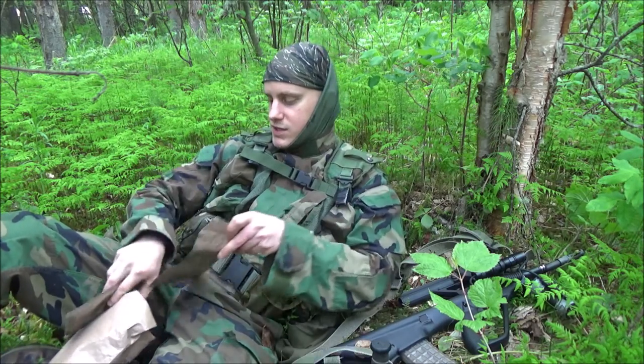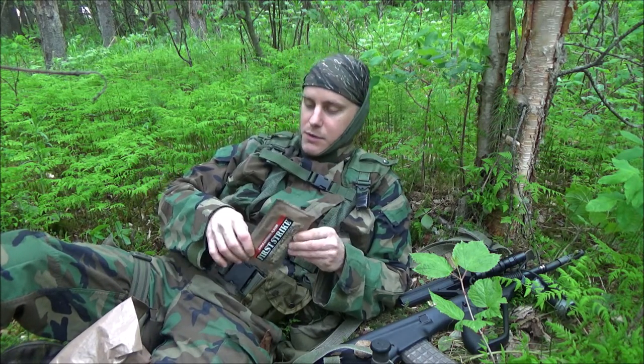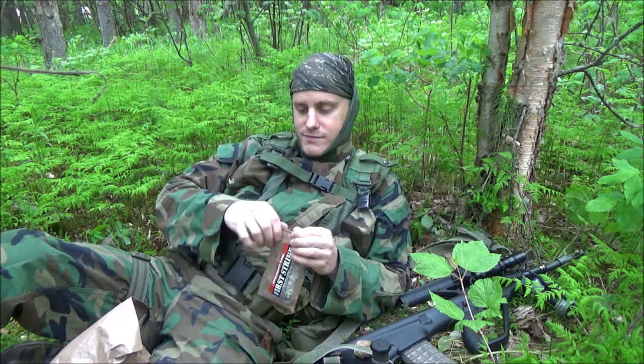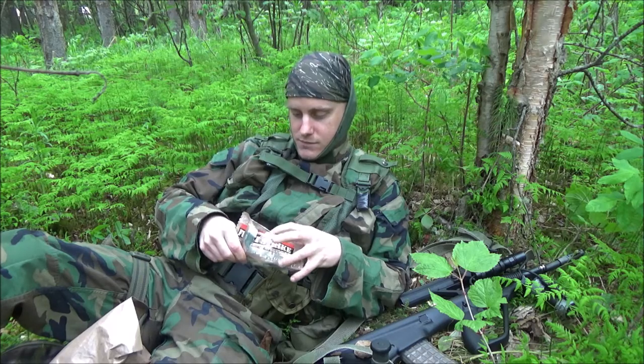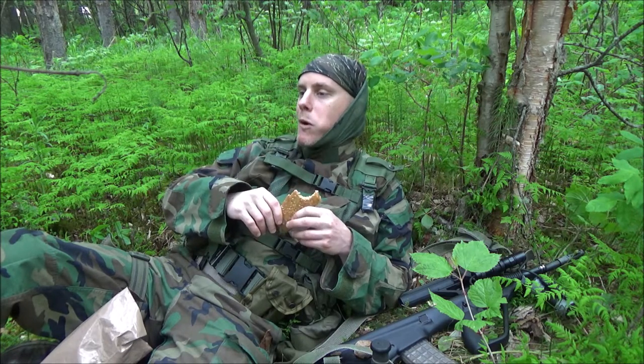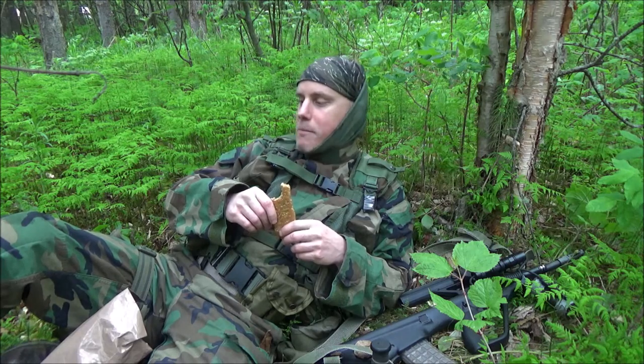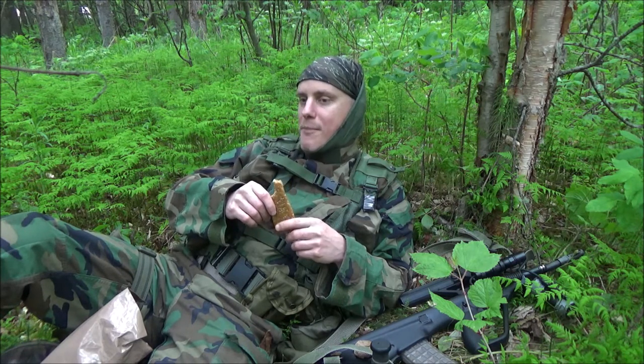Okay, so the milkshake is done with. I am done with it. Now, the apple cinnamon strike bar. I haven't had one of these in quite a while. Smells like sugary bread. Oh yeah. Now that's some good stuff.